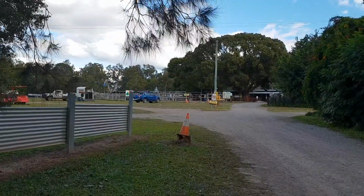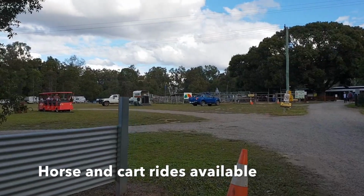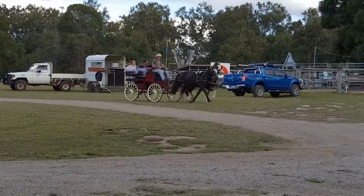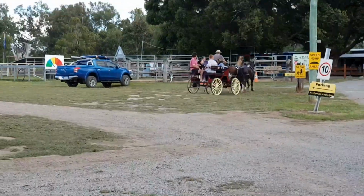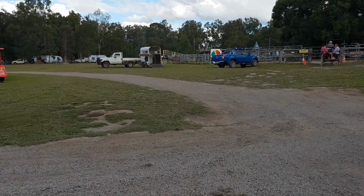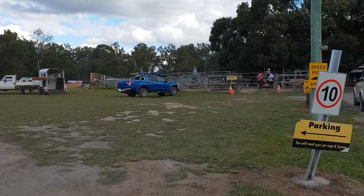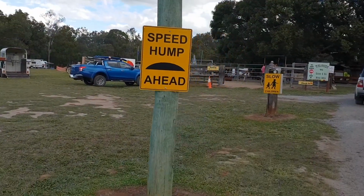And they do Cobb & Co rides on horse and cart. Here it comes back in now. Also heard some guy with a whip just there just before as well. Hi, on.